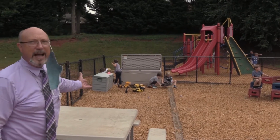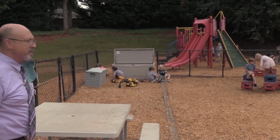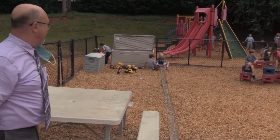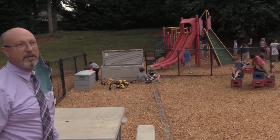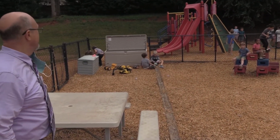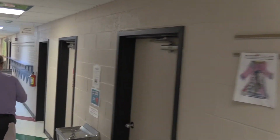So there we have the outside toy box out there for everybody to kind of be creative with their toys. The playground equipment here, but then the toy box there. And they get plenty of use in that toy box. Let's get preschool.